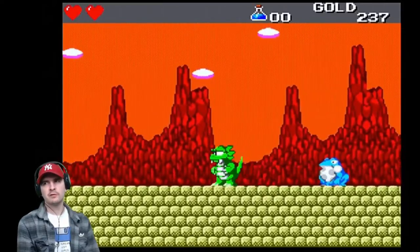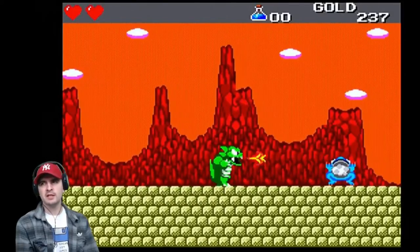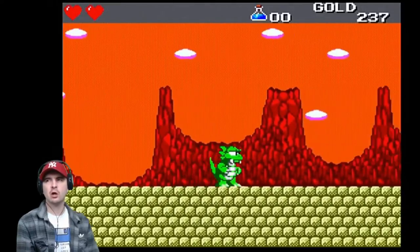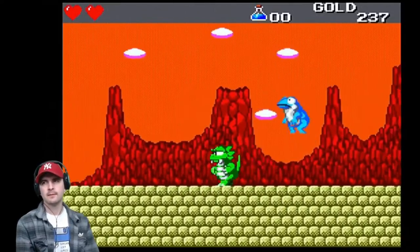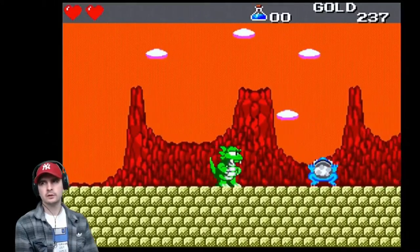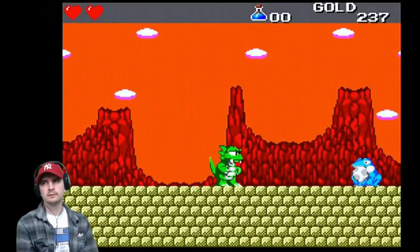What's worse than one jumping frog? Two. Once you've got them, you can keep hitting them like that. There we go, lock them to the spot. Right, 237 gold. Two, three, four, five. Whoa! Killed by a gigantic frog.